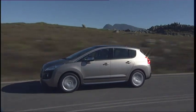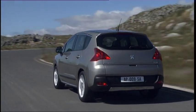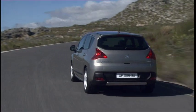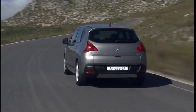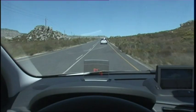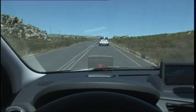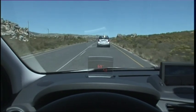One is grip control, a traction control feature that treats the person behind the wheel to a great deal of fun off the beaten path, even though the vehicle lacks all-wheel drive. The new head-up display contains the most important information for driving and serves as a projection surface for the safe distance control feature called Distance Alert.